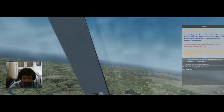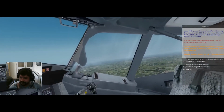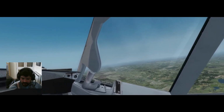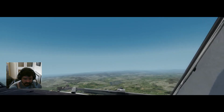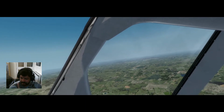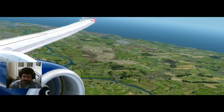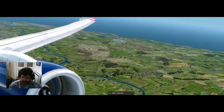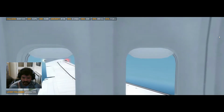Scotland, guys. This is Scotland. Nice, innit? Oh, look at that. The Highlands. Innit? Oh, sweet, mate. Sweet. That'll do. That's the customer's point of view there.